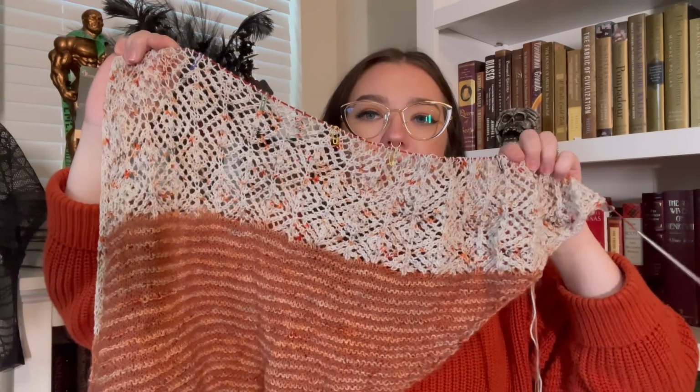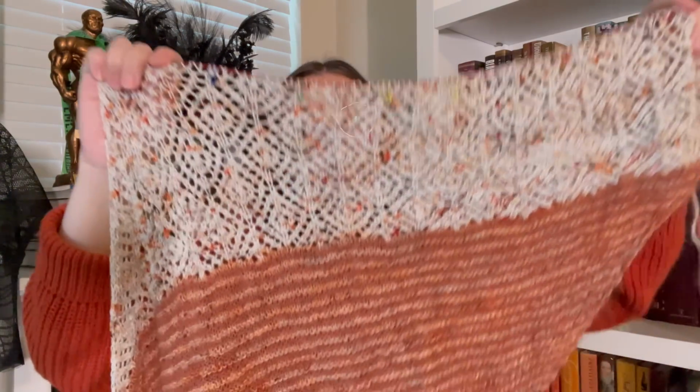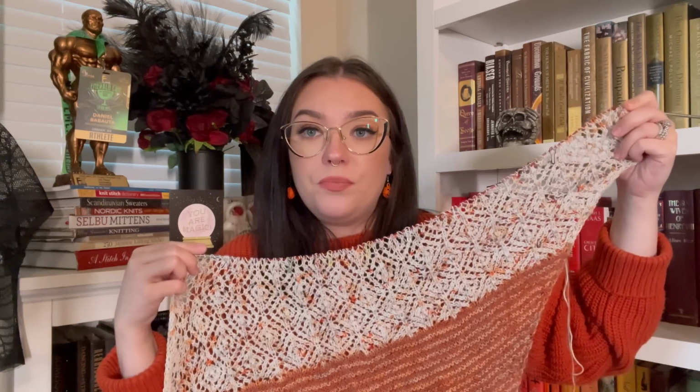It's just like a nice square, like, I don't know how to describe it. It's just so pretty. So I'm really proud of myself for this one. I'm happy with my work on it. I don't think I've made any errors so far. I think I made one error somewhere around here and I dropped a stitch, so I went ahead and just picked up a stitch later on during a purl row, and that fixed it. So yeah, it's just a really nice wide asymmetrical shawl.